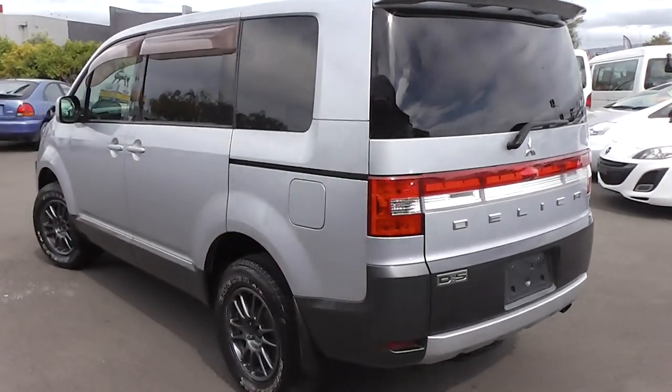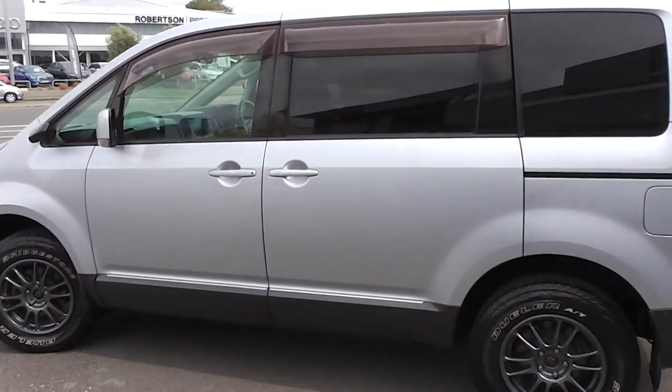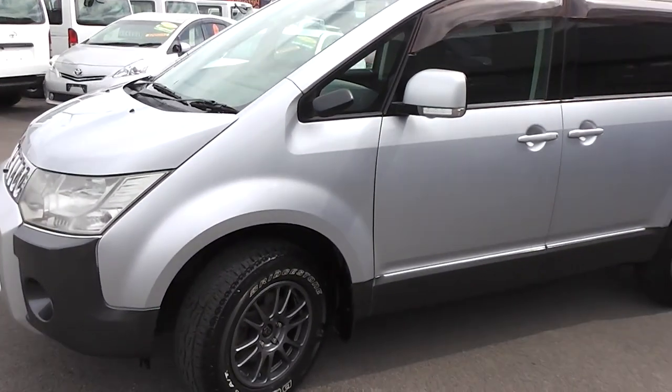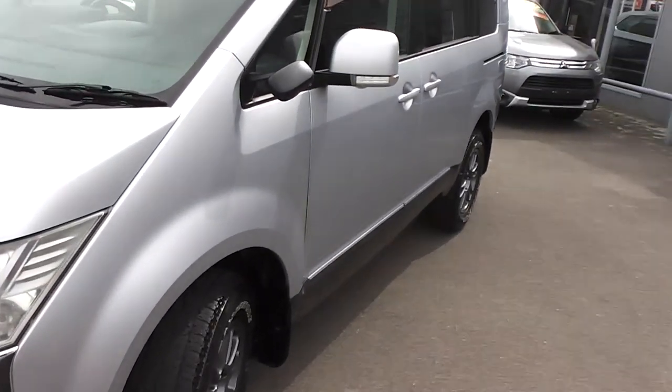Now it's powered by a 2.4 litre 4-cylinder MIVEC engine. Now this engine has a cam chain, so no cam belt to worry about at all. And it goes for a 6-stage Tiptronic automatic transmission. And you've got the option of 2-wheel drive, 4-wheel drive and the diff lock. And I'll point that out when we get inside.